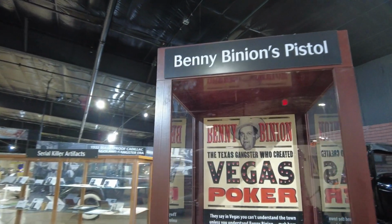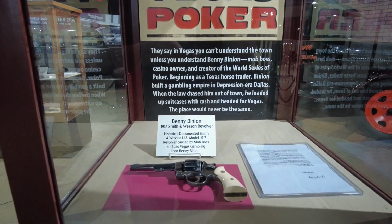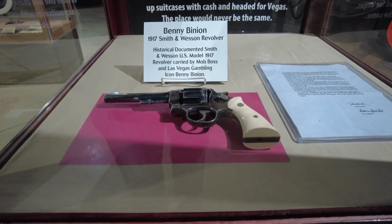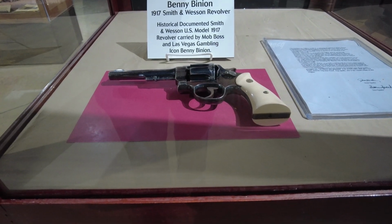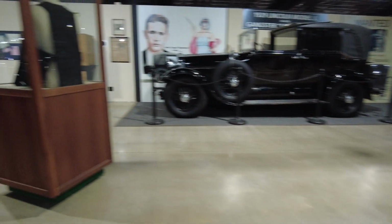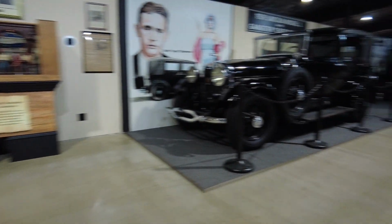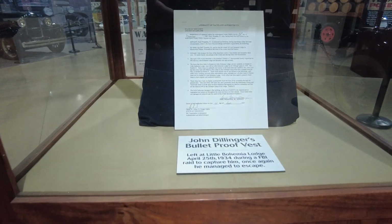Here's Benny Binion's pistol. If you don't know who Benny Binion is, he is the creator of the World Series of Poker, and he owned Binion's Horseshoe in Vegas. But this was his 1917 Smith & Wesson revolver. And then we'll walk over here and I'll show you this quick. This is John Dillinger's bulletproof vest.